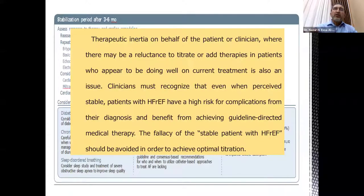We have to concentrate on therapeutic inertia, on behalf of the patient or the clinician, where there may be reluctance to titrate or add therapies in patients who appear to be doing well on current treatment. Even if a patient is doing well on his treatment and his doses, we have to up-titrate to the maximal tolerated doses, even if the patient is well.